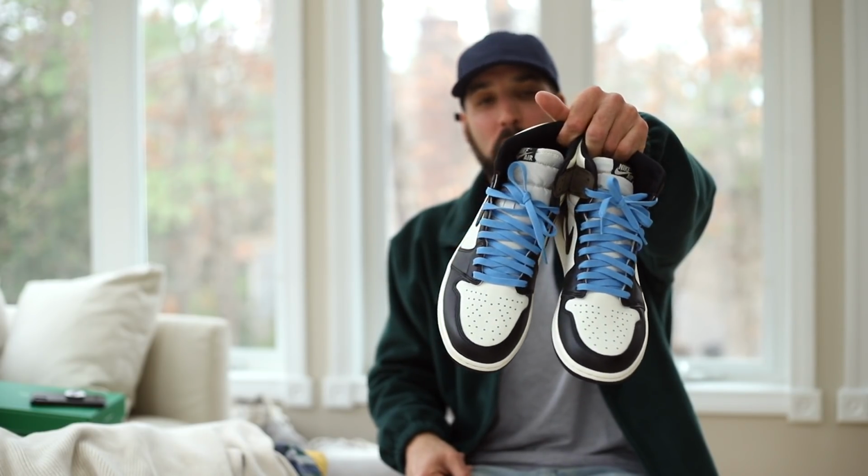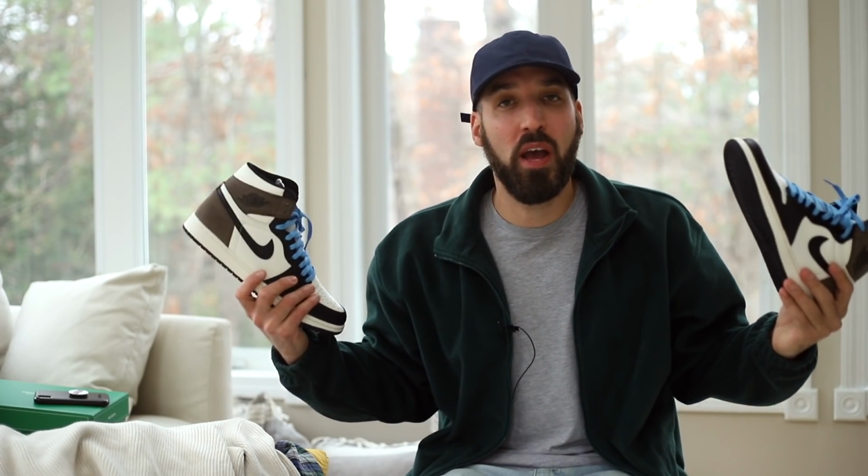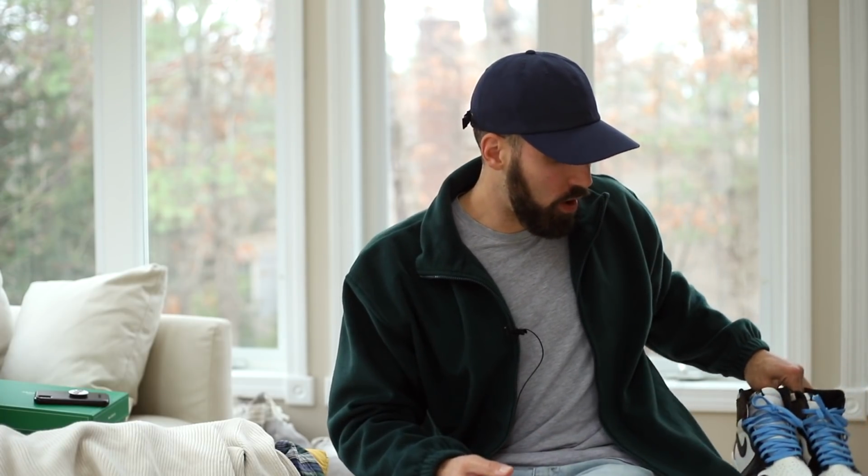Let me know down in the comment section if you guys were able to get these. Would you do a lace swap on this shoe? Is there any shoe that you have done a lace swap on that looks amazing? I want to do an entire video on lace swaps I've done that people probably don't like. But that's for another time. We'll definitely get into that.